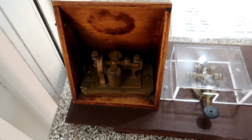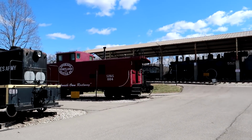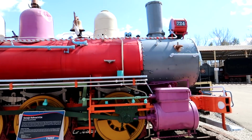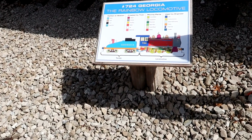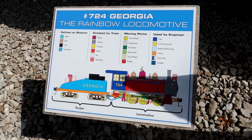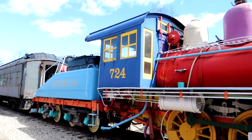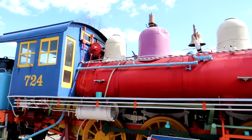Oh, said something back. Over here in the train yard, they have a bunch of different train cars and train engines. Look at the bright coloring on this train right here. That's pretty interesting. Actually, the reason they did that was so they can use this as a teaching tool. You can match the different colors with the train here on the diagram, but I think all trains should be painted colorful like this. It would make it more interesting waiting at train stops.